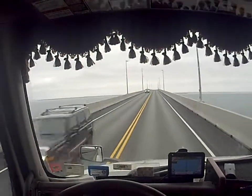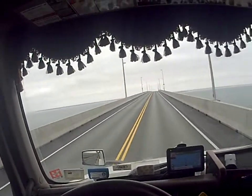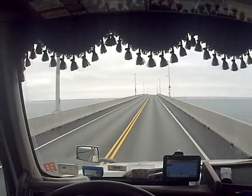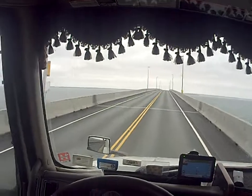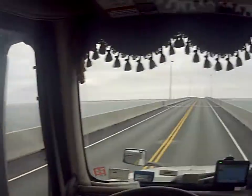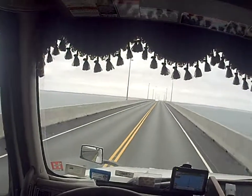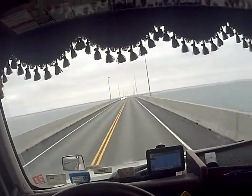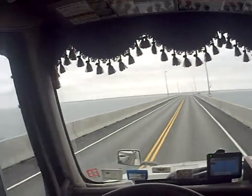It is a toll bridge. To get off the island you've got to pay. For a truck it costs about $65. For a car it costs around $42. But to get onto the island it doesn't cost a penny. Yeah, I'm off regularly in the truck.